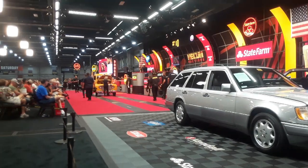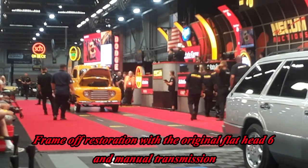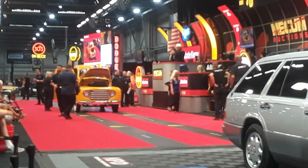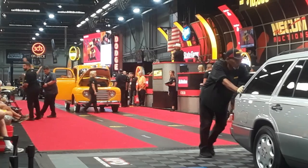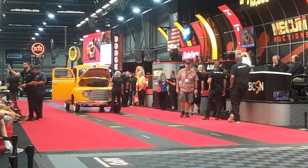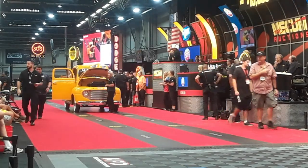F1 pickup. All right, everybody, going for it. All right, going down there to how much here? 30. 1948 F1. Frame off, 6-cylinder, manual. Original flathead 6. Count down, bed.